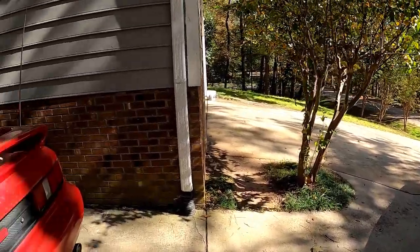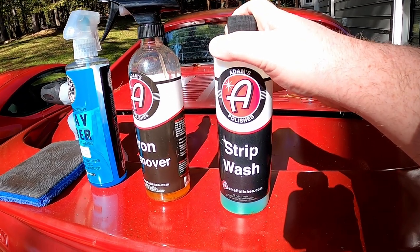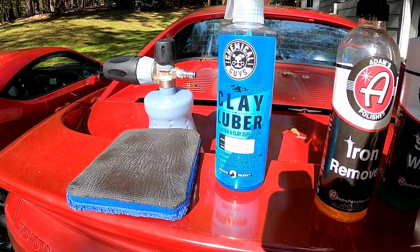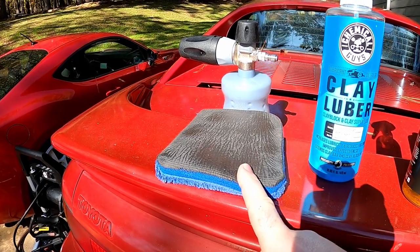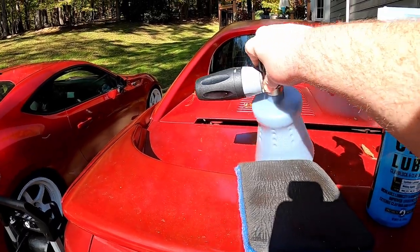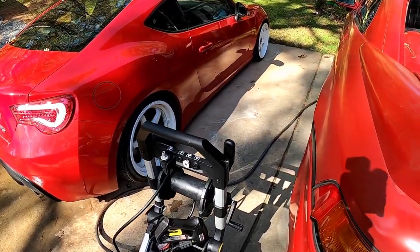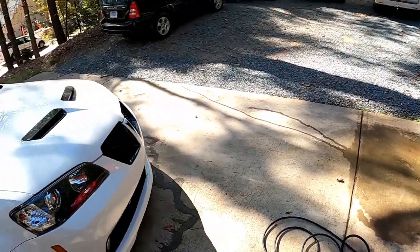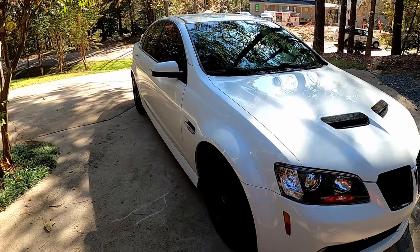So I'm gonna go through the products I'm gonna use right here. We're gonna use Adam's strip wash. We're gonna use the iron remover spray, and then we're gonna use the Chemical Guys clay luber, and then the mitt is from the last coat, I believe, if I'm not mistaken. We're gonna hit it with the pressure washer and the foam cannons, the MTM foam cannon. So, all right, stay tuned. We're gonna do the wheels first, and then we'll hit the car. Let's go.